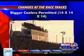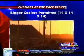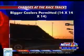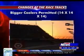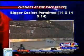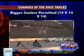We want to tell you about them right now, or if you're coming out tonight for the big Royal Purple 200. Fans can bring a cooler into the stadium. Now, they could last year. Here's the deal. They can bring a 14 by 14 by 14 this year. That's 6 times larger than previous size permitted. You'll still be required to have a soft-sided cooler, though.